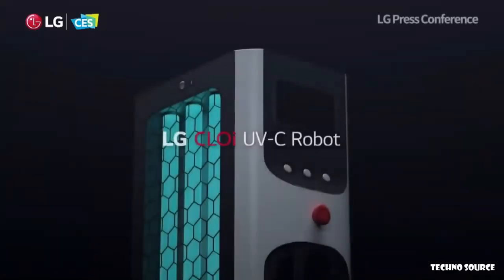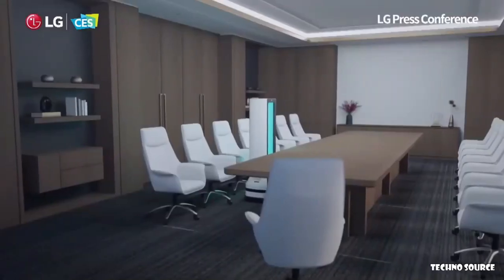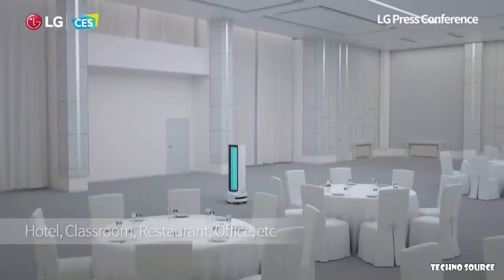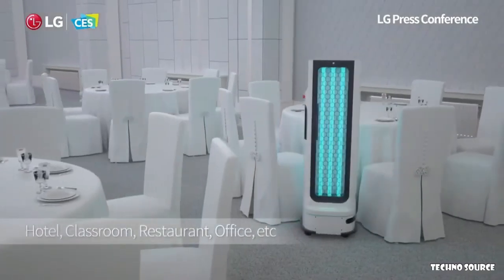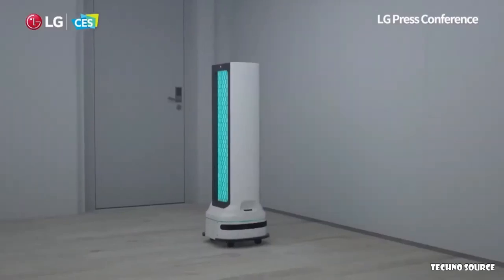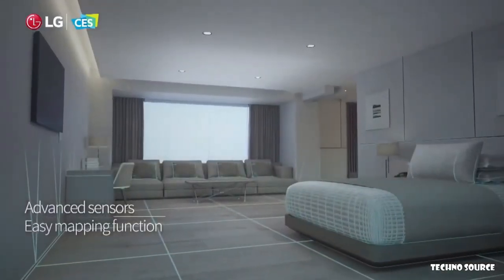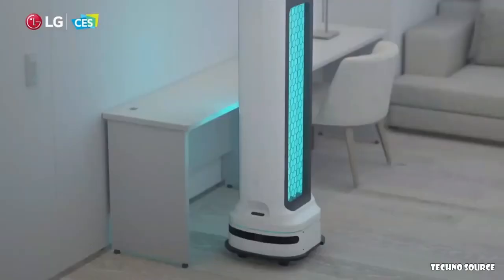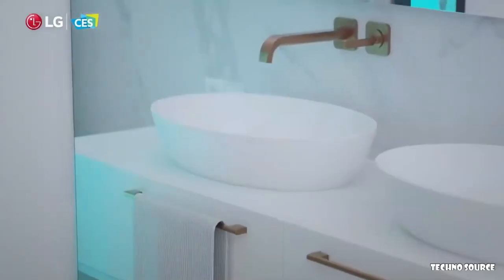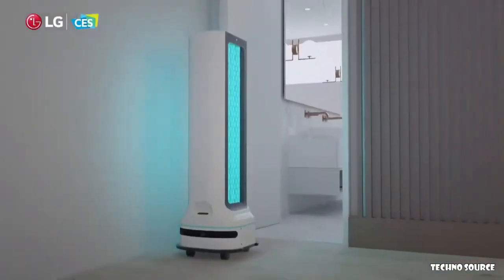Chloe bots with UV lamps for protection against infectants. These amazing robots go around high-touch, high-traffic areas like hotels and use UV light to help reduce exposure to harmful germs. Pathway detection with advanced sensors, as well as easy mapping function, enable autonomous navigation, so they can work all those different rooms on their own and get up real close to furniture and equipment for fast and effective performance.